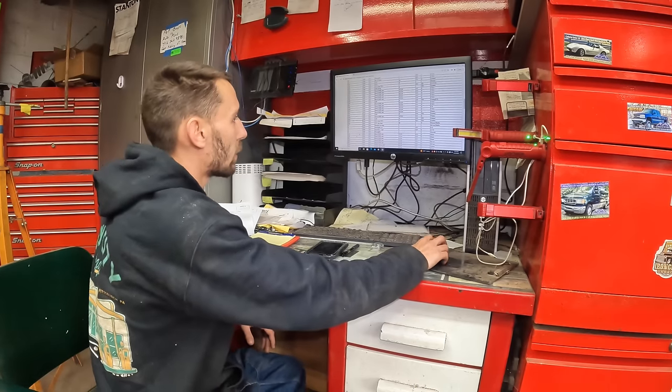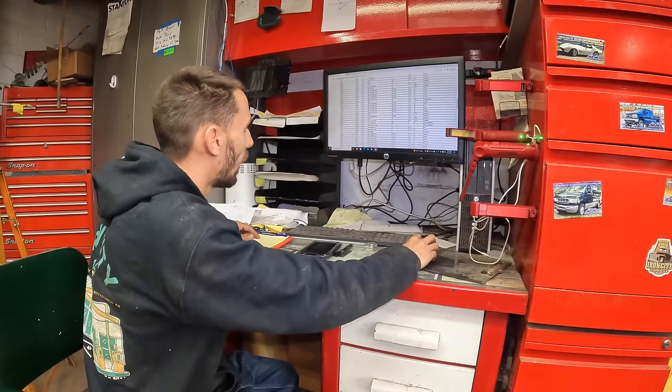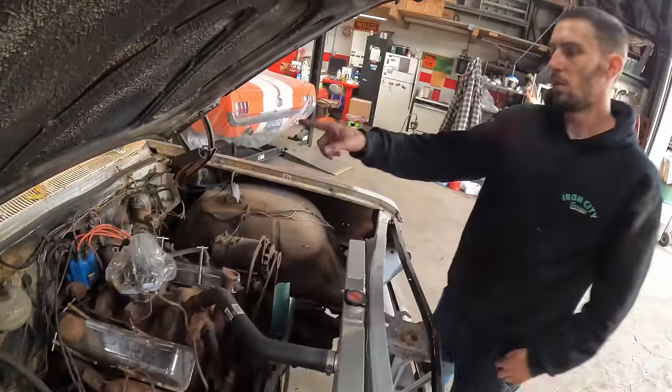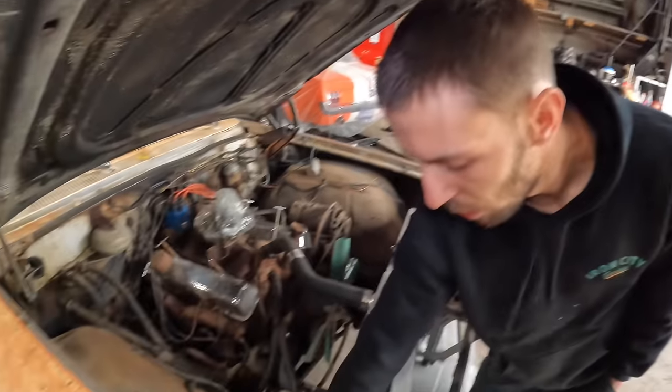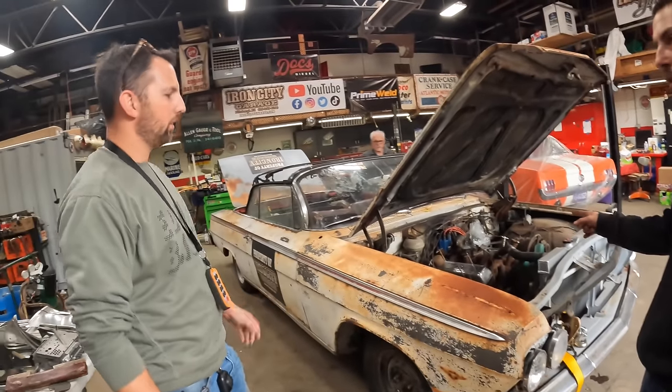So this is a 307 from a Chevelle. This one is the DF. This is a 68 Chevelle is what this came out of. I'll vacuum this out and clean out this garbage, because this is a 307 from a 68 Chevelle.